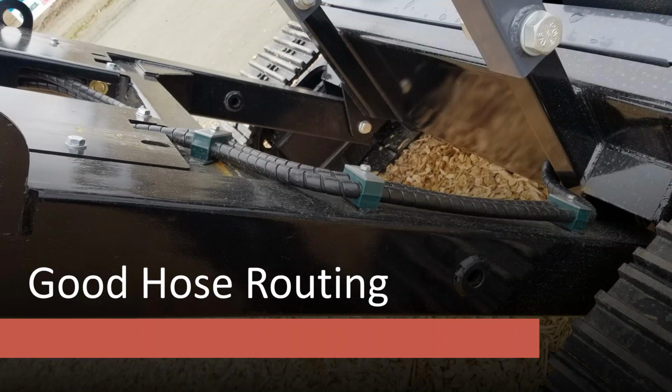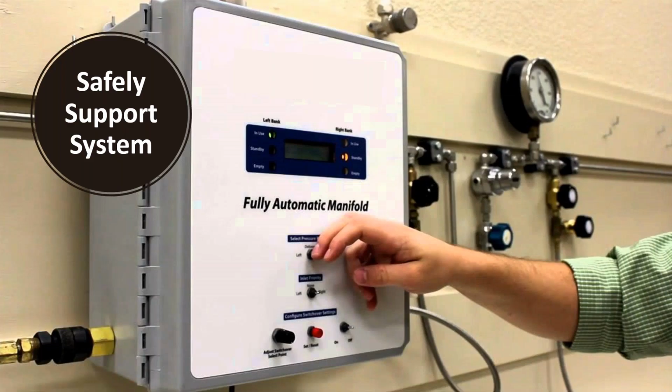So here's an example of good hose routing using the twin beta welded to a flat surface, which keeps the hoses aligned. When they get energized, they're not coming into contact with sharp edges, and you have very gentle bends to keep the hoses non-stressed so they don't have to go see their therapist.